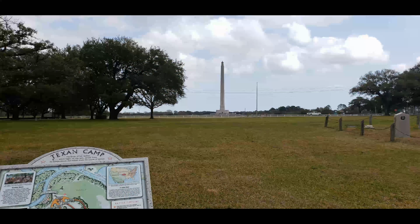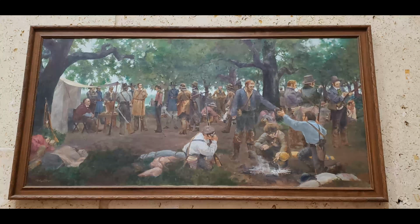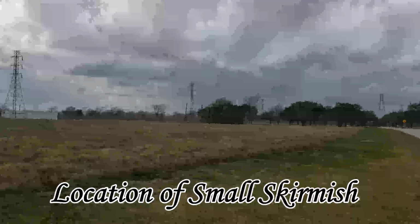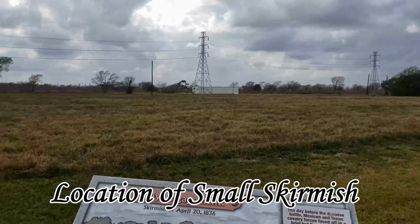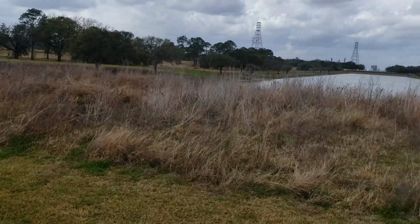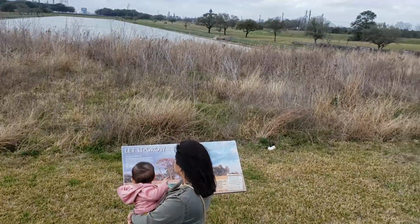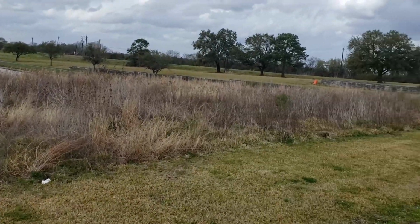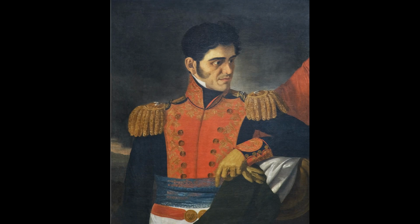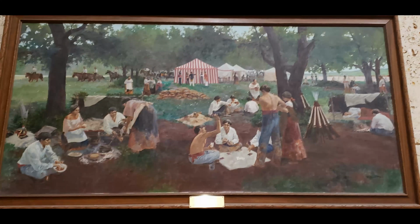A cool wet morning on April 20th, the Texian army arrived first and set up camp in a wooded area along the Buffalo Bayou. The small Mexican army arrived a bit later and a small skirmish ensued. Santa Anna eventually set up camp about 200 yards east and abandoned the high ground. He was so confident he didn't even post any lookouts. After no signs of advancement from the Texas Army, on the morning of April 21st, Santa Anna assumed there would be no fight that day.